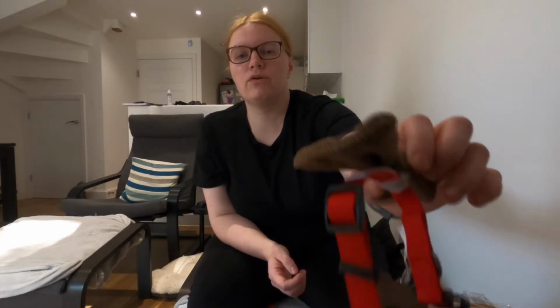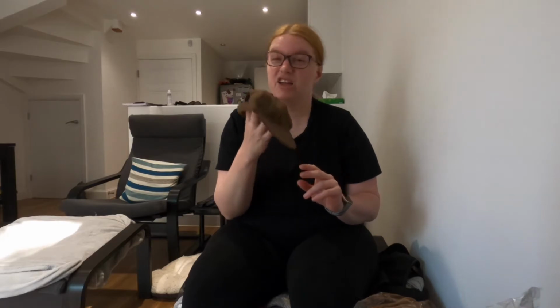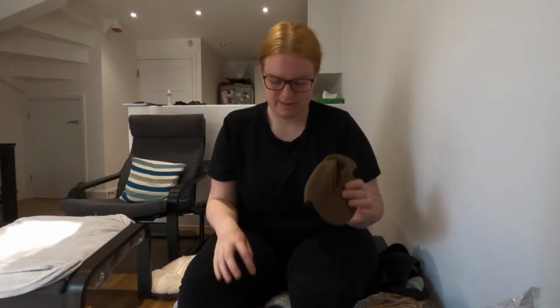So next up, I placed an order with a company called Not in the Doghouse, and this was for the tweed bow tie, then the tweed hat, and the tweed memory foam harness, and also his coat as well, which is this one here. Now the hat is far too big for him, certainly at the moment. We tried it on him quite a few times and it just keeps falling off, so hopefully eventually he will grow into it, but we'll just have to wait and see.